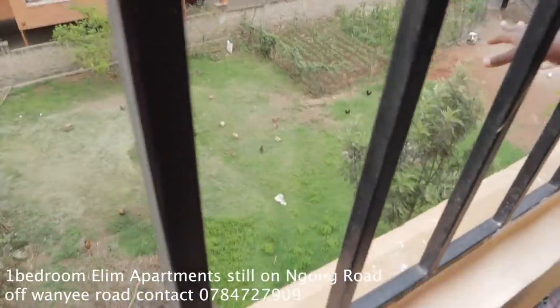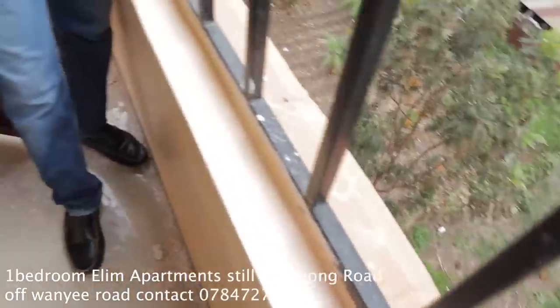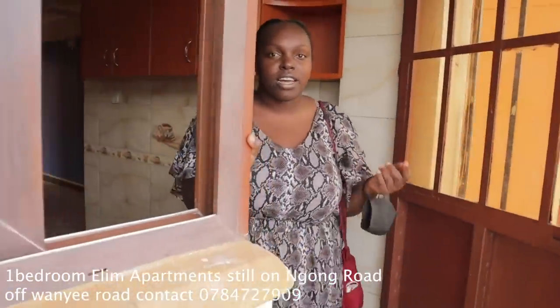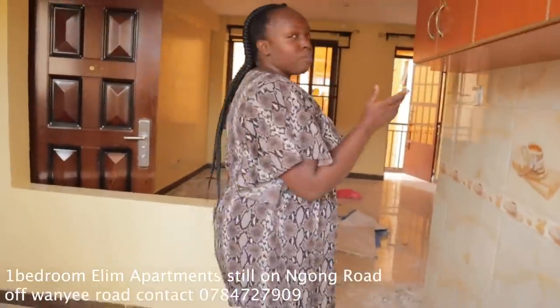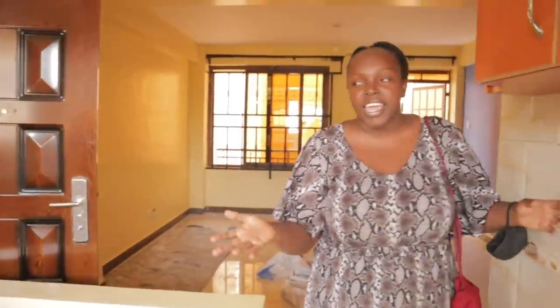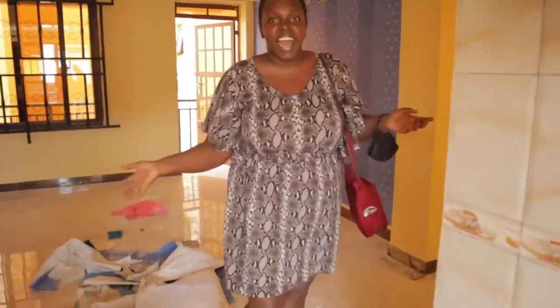This one is also on Wanye Road along Ngong Road. It's about 5 minutes to Junction Mall and 10 minutes to Valley Arcade. All the popping clubs, all the fine restaurants are here. So if you're a single lady, this is the place to be.